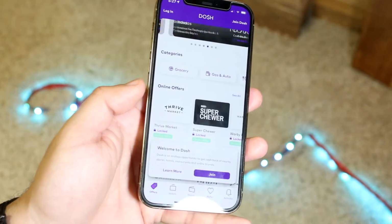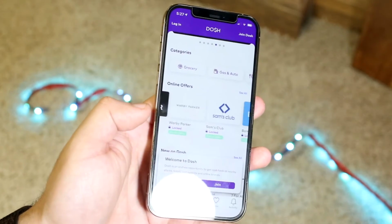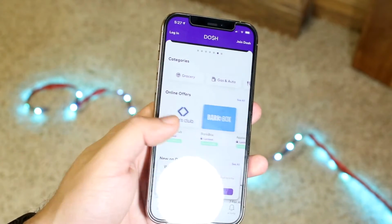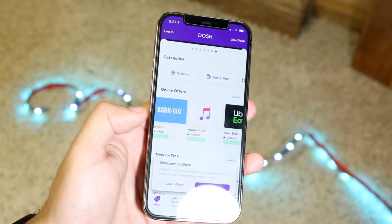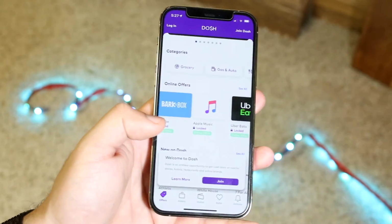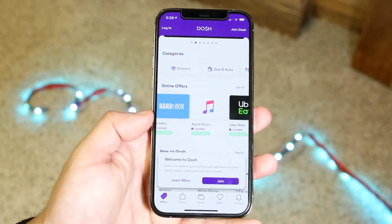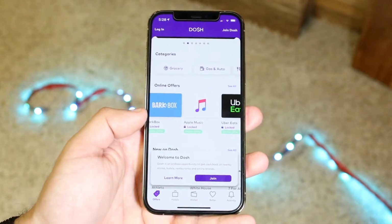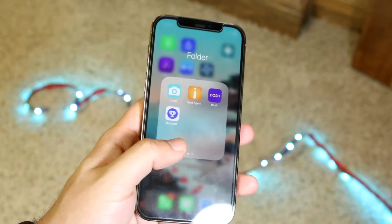I think there are some other offers through here. So here's some online orders, online offers and stuff. So this one isn't as crazy, but if you're already going to these stores, if you're already going to Sam's Club or you're already getting Apple Music, you can get some cash back through this one as well, which is another really cool thing. So this is another app that I would recommend looking at. It's not necessarily going to make you billions of dollars, but it's another cool little app that I also saw. So that one is called Dosh.